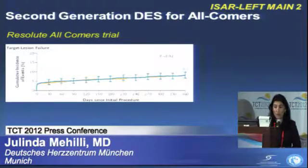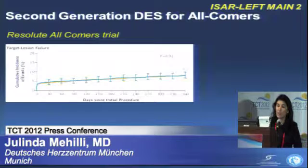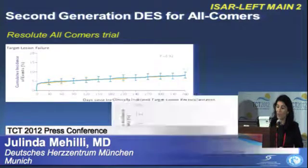Another stent of the second generation compared with Xience was the Resolute stent, and in the Resolute All-Comers trial there was no difference regarding target lesion failure and target lesion revascularization. But the percentage of patients undergoing intervention for unprotected left main coronary artery disease in Resolute All-Comers was only 2%.